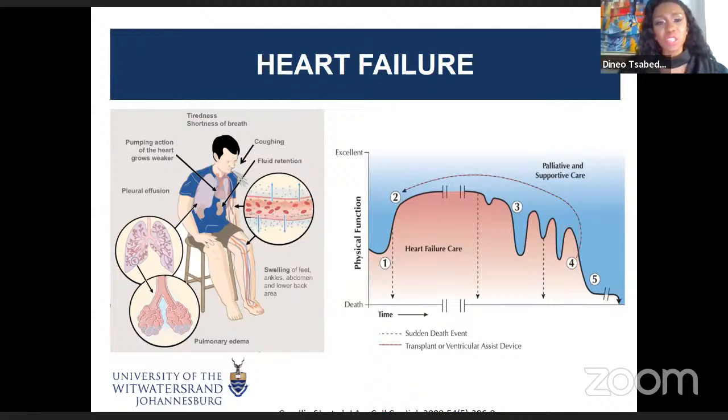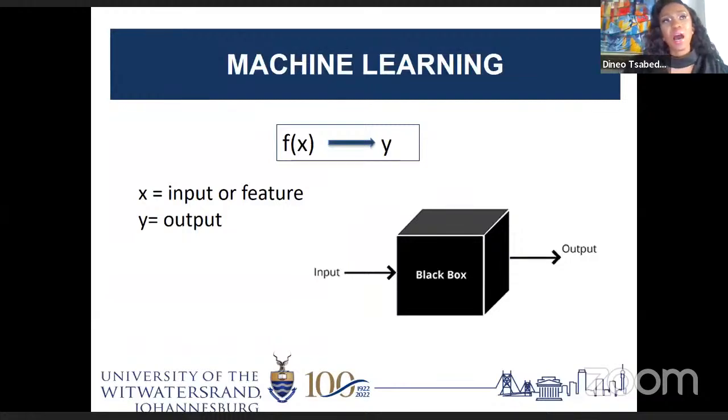So we definitely need new tools that will either prolong life or provide them at least with a little bit of comfort while taking their medication, which is why I thought of this PhD on machine learning, where we use a data set of patients with heart failure and try to see if we can predict mortality such that high-risk patients are identified early and treated with the right therapy.